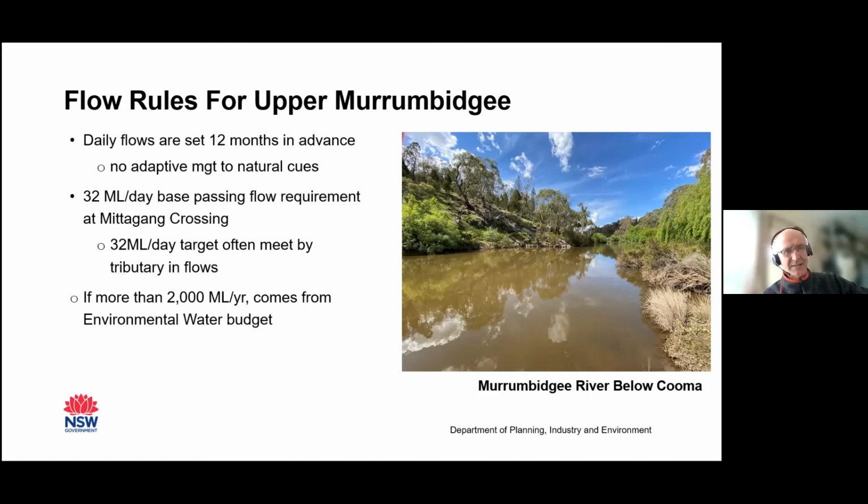There's been agreement that the extra delivery of this water for base passing flow is to come from our environmental water budget. And that's obviously a problem for us, given that in some years we don't have much at all. And even in a really good year like this one, we still don't have enough to do some decent flows and keep the river flowing. So that's the second issue we've got, us having to pay for some of that base passing flow.